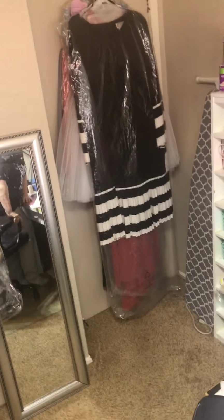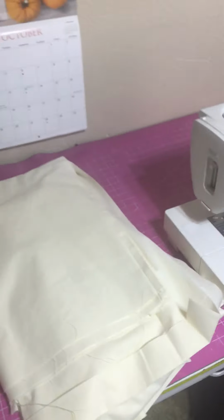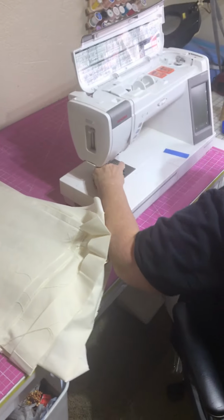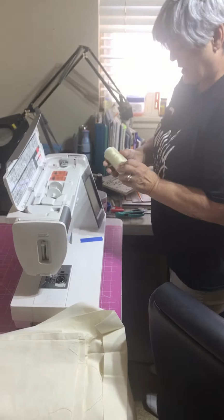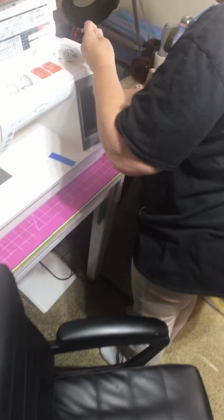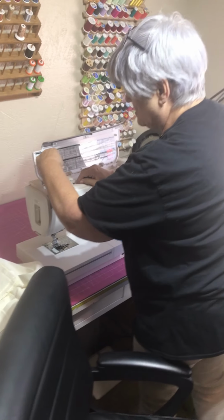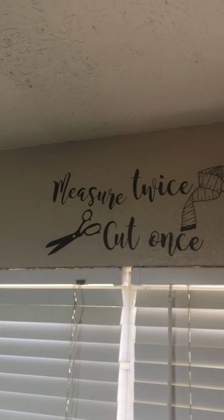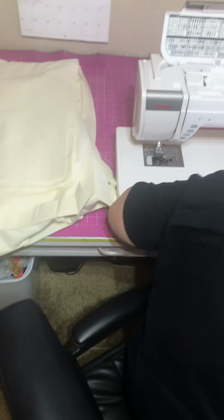Are you showing them? I thought you were showing them clothes that I've been working on. You could show them that dress. There's all kinds of dresses and wedding things and just numerous things that she alters. This girl is talented. Well, I don't know about that. I'm busy. I'm not going to say talented. Well, you have a lot of return customers, so I would say that speaks for itself. Yes, I'm very thankful for my business. I like your little sign up here. It says, measure twice, cut once. I need to pay attention to that. Me too. I should have put it down lower.